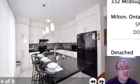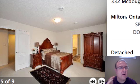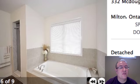So there's the kitchen there. They've put some upgrading in. Not sure how those stark white cabinets look. They either look really good or they look a little not so good when it's that hard white color. So there's a front parlor that could be used as a home office in addition to the living, dining, and then kitchen and family room in the back.